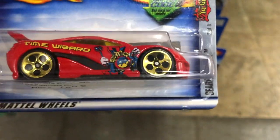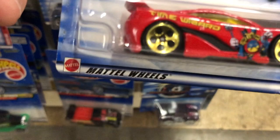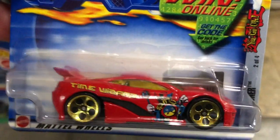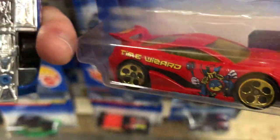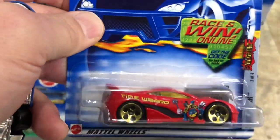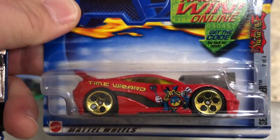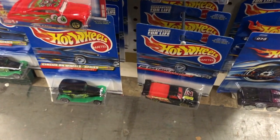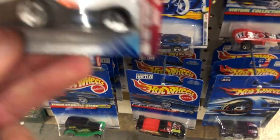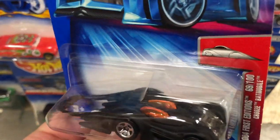Oh, look at that, found guys. Batmobile. Found Batmobile. A tuner. It says Time Wizard on the side. It kind of looks like a Mitsubishi Eclipse, but it doesn't have the official brand licensing, so it's a fantasy, but it's definitely meant to look like an older Eclipse. That was pretty cool. I'm gonna put that one on the maybe pile as well. There's a Batmobile. Oh, here we go. Kate found a Batmobile. It's a 2004 first edition Batmobile. It's pretty sharp.